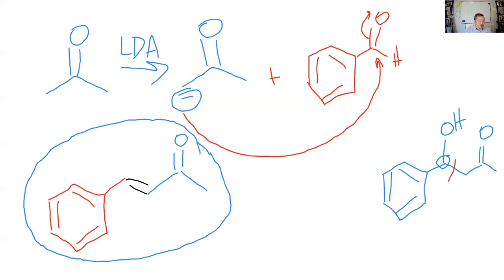And so that's why in these aldol condensation reactions, the elimination step is a lot easier than in regular elimination reactions, because we're making something that is conjugated. Even if it doesn't have the benzene ring, you're still making a pi bond that's conjugated with the carbonyl.